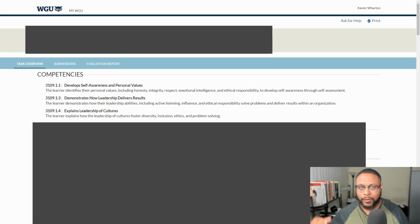So as always, I got to redact a couple things, but we can't talk about the competencies here. The first one is that you develop self-awareness and personal values. The learner identifies their personal values, including honesty, integrity, respect, emotional intelligence, and ethical responsibility to develop self-awareness through self-assessment. The learner demonstrates how their leadership abilities, including active listening, influence, and ethical responsibility, solve problems and deliver results within an organization. Then the last one, the learner explains how the leadership of cultures foster diversity, inclusion, ethics, and problem solving. Yeah, check this course out. I think you'll like it.